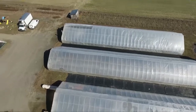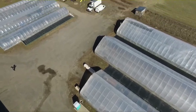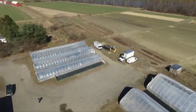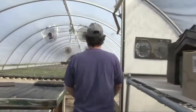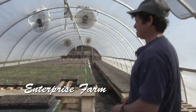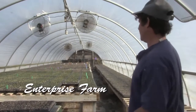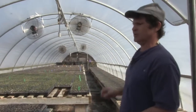So it's a complex operation as far as doing a farm plan for all three facets of the farm. But this is basically how we start production. Everything is seeded in flats that either have 98 or 128 cells. They get big, then we take them out and transplant them in the field.